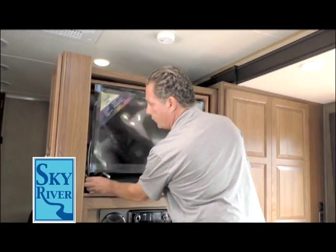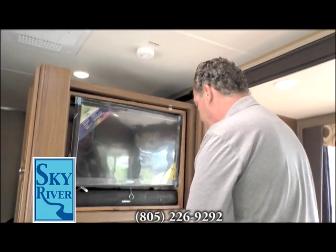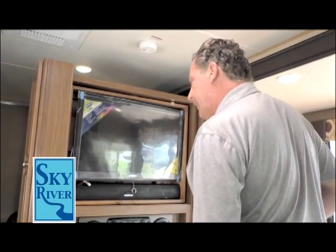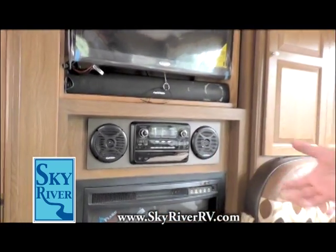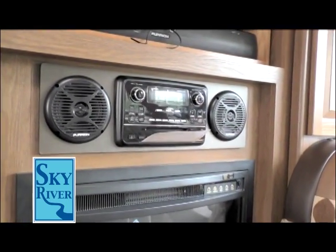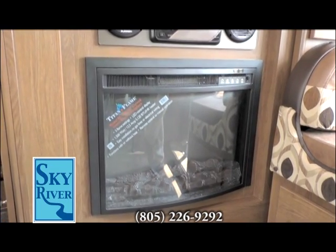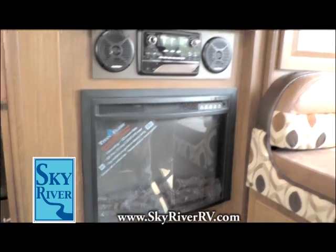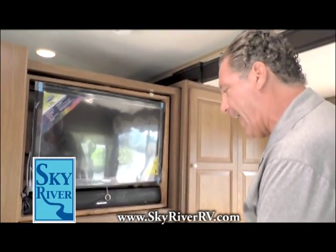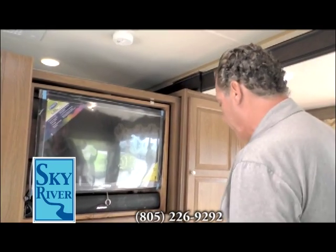You know, these coaches are all about convertible spaces and how to utilize the space properly, and they've done a great job with this. This has Bluetooth for your stereo and the Amish fireplace. Look at that. Now that's a 5,000 BTU heater that works on the electricity from the campground. So you can heat this coach with that and it won't cost you a dime more than what it cost you to pay for your campground.